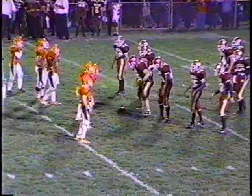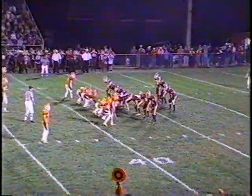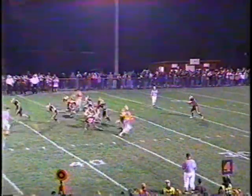Well, last week again the Buckeyes only give up 66 yards rushing to Benton County and 95 yards passing, but most of that came on 1 play. Right, one Josh Ousley 49-yard touchdown pass.